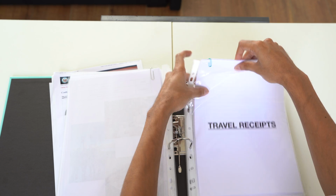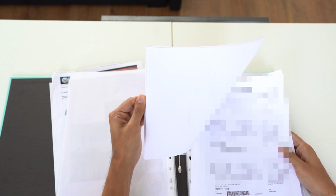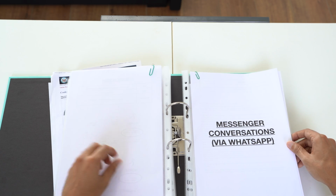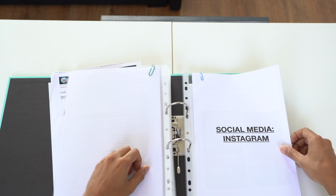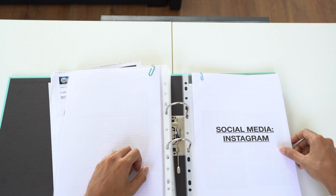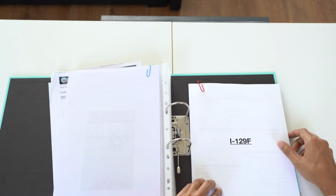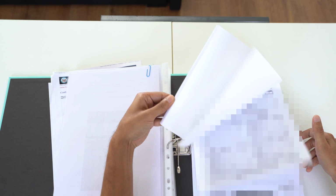We also included travel receipts of visiting each other and trips we took together, such as boarding passes and train tickets. We also have WhatsApp conversations together, as well as photos from our social media accounts. The main idea is just to show that you've maintained an ongoing relationship. We also had a copy of our I-129F packet to hand, but this isn't necessary or required at all.